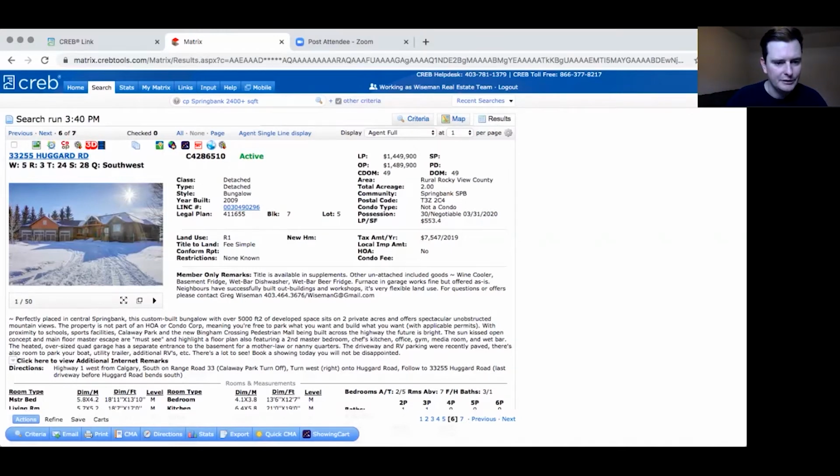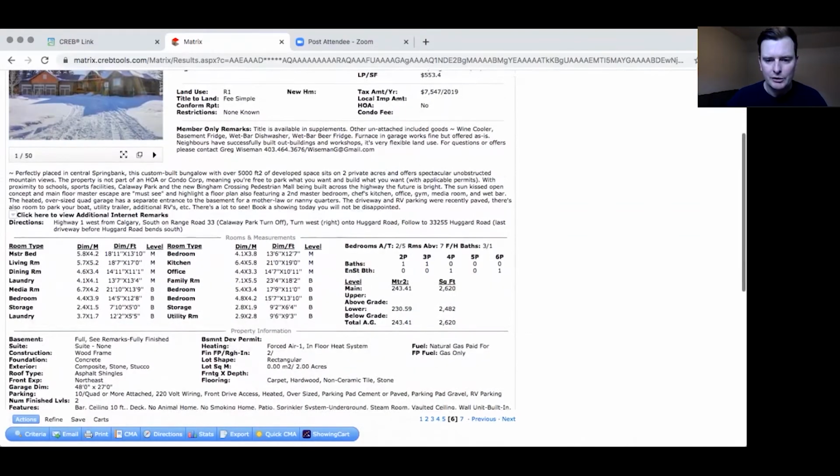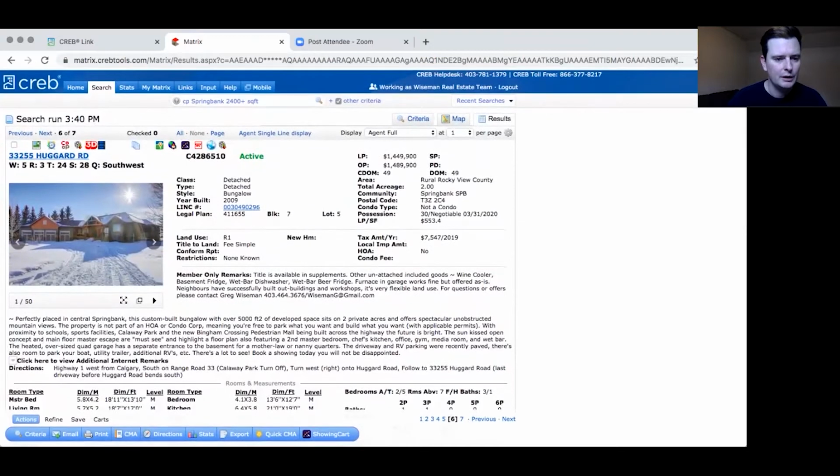It's perfectly placed in central Springbank, custom built bungalow with over 5,000 square feet developed on 2 private acres and offers spectacular unobstructed mountain views. We'll talk about that in a moment. We're interested in this one. All right, let's click through the pictures.